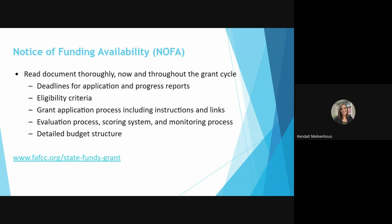The Notice of Funding Availability, or the NOFA, is posted on our website now, the link there. And this is your best resource during the application process, as well as throughout the grant cycle. So please be sure to review it in detail. It's going to include more information than I can give you today, and it will likely answer any questions that you have. You'll find all the deadlines and important dates in there, instructions for the application, our policies on evaluating and scoring and monitoring, as well as budget structure.